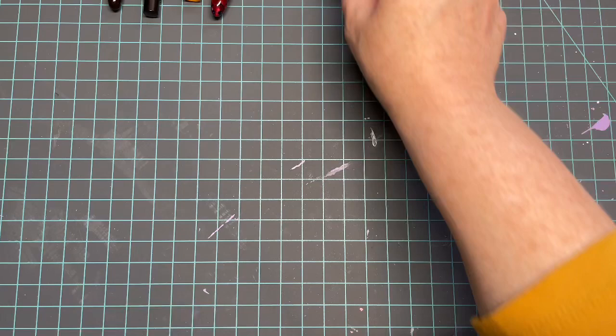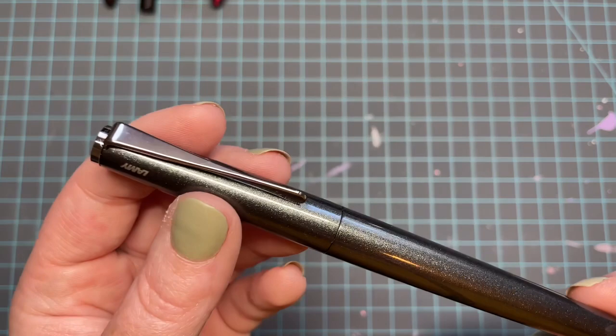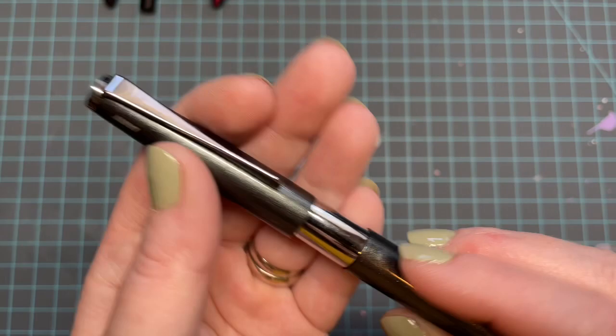Okay. The next pen I inked up was my Lamy Studio in Black Forest with a fine nib. And I inked this up with Pilot Iroshizuku Kon-peki.